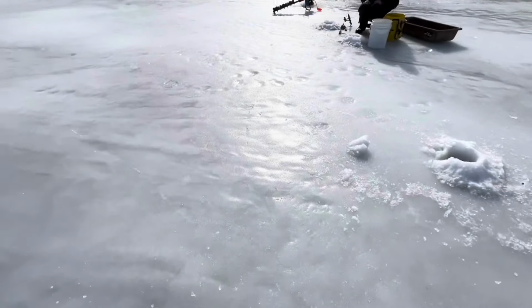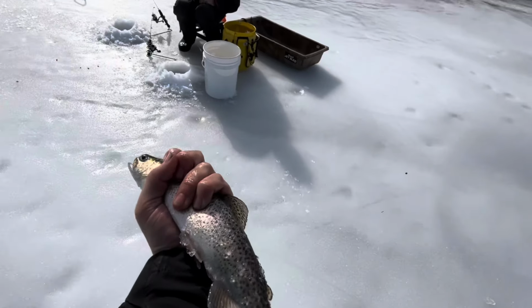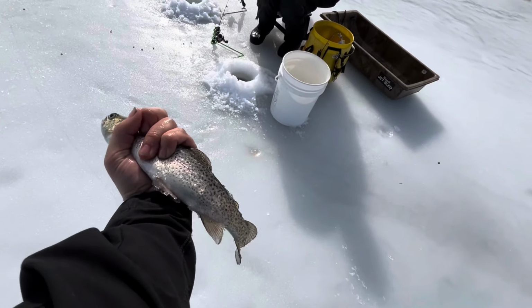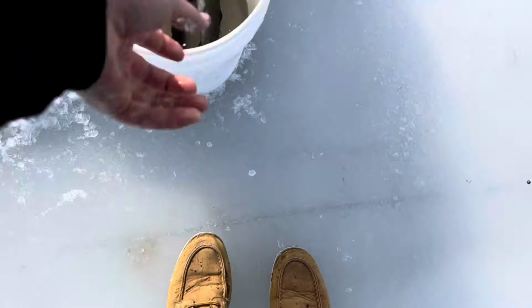You want him? Okay. All right, guys, we're going to give this trout to this guy. Hey, first trout of the year. Heck yeah. I'm going to get a quick picture of him real quick. Go ahead, bump this trout with his. Thank you. No problem at all. All right. First fish of the year.